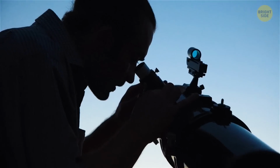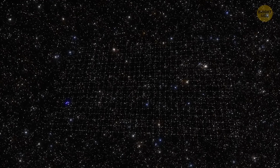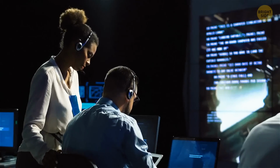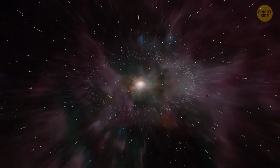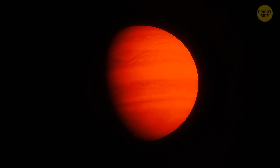But this is the first time when astronomers have some real proof of such an outcome by measuring almost imperceptible changes in a planet's orbit. They now know for sure what happens when a planet is going to crash into its star, even though we probably won't be around to witness it. But let me tell you a bit more about the doomed planet.